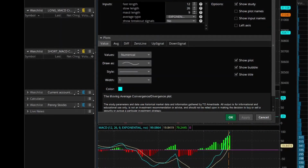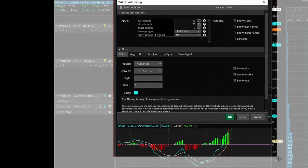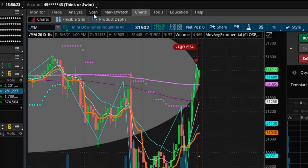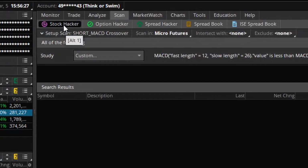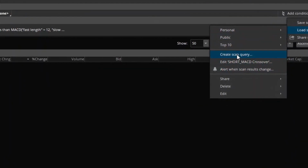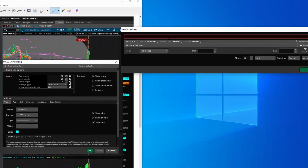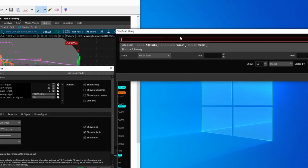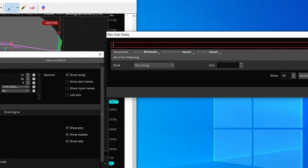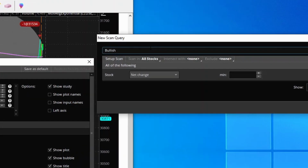And I was going to try and show you two screens of it, but I couldn't figure out how to do it with ThinkOrSwim. So what we're going to do is just do a snapshot of this. I'm going to put that on the side for now. So let's go to scan on the top here and go to stock hacker. And then from the tabs here, you go to load scan query and go to create scan query. And a pop-up window should show up as such. Okay, so bear with me here. This is the best way for me to be able to show the scan query that we're going to develop, as well as the snapshot of the MACD itself and the variables that we want to pay attention to. So first we're going to work on the bullish crossover. Let's call that bullish MACD crossover.